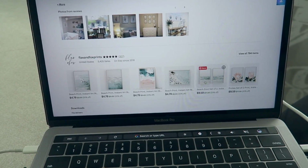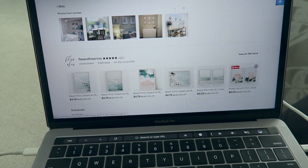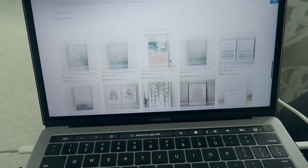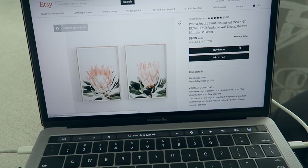Do I want a beachy vibe though? I don't know. Or I can do some simple flowers like this, but I already have flowers down here in the living room. Look, this is a set of 2 for only $10.